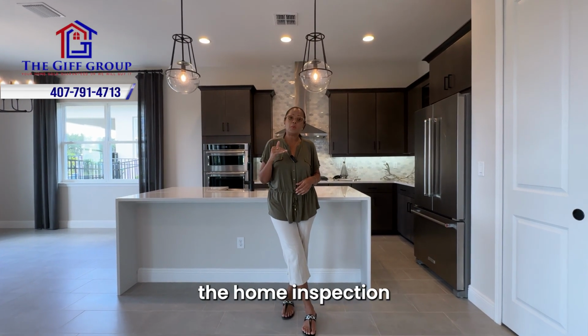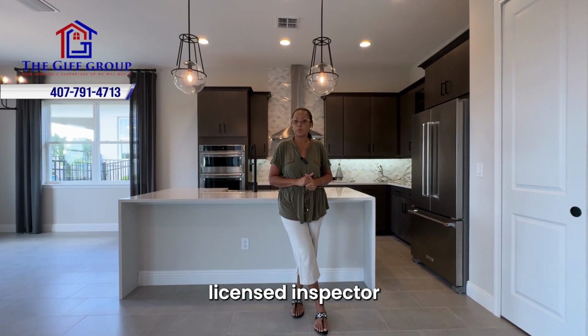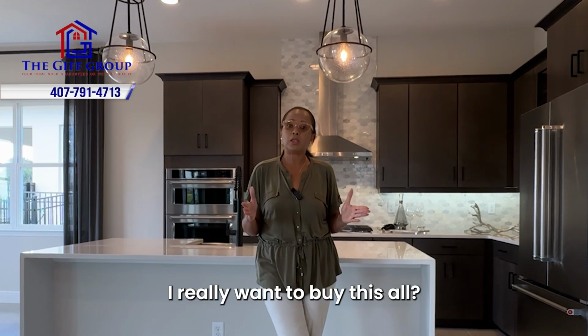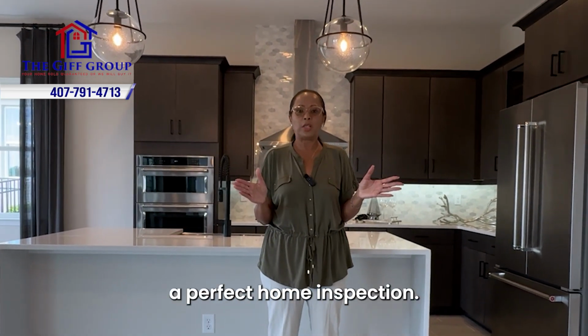So the process of the home inspection is for a licensed home inspector. Most areas are going to require a licensed home inspector to go in the home and do a thorough inspection of the property to let you know what condition the property is in and do I really want to buy this home. If something comes up, they're going to find things, guys. There's no way you're going to have a perfect home inspection. That's not going to happen.